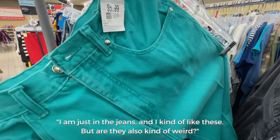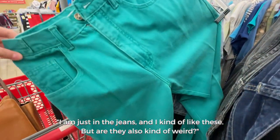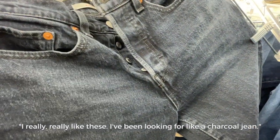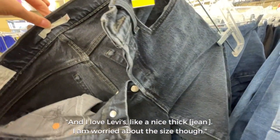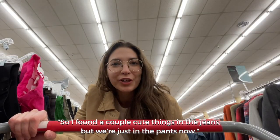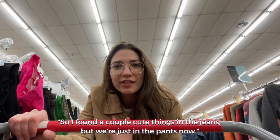I'm just in the jeans and I kind of like these, but are they also kind of weird? I really, really like these. I've been looking for like a charcoal jean and I love Levi's. They're like a nice thick. I am worried about the size though. But we'll see. So I found a couple cute things in the jeans, but we're just in the pants now.